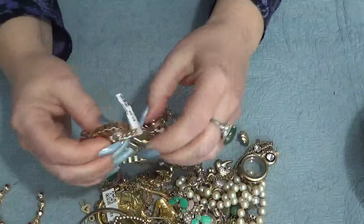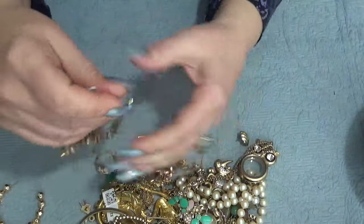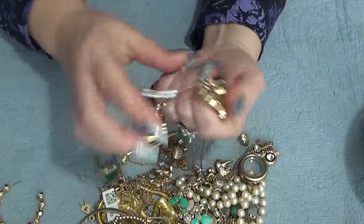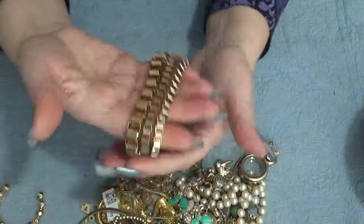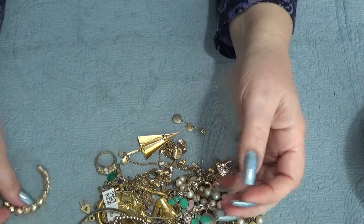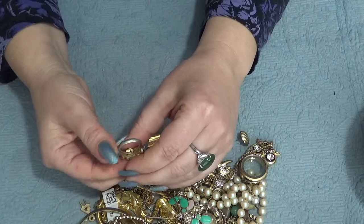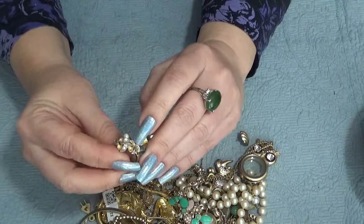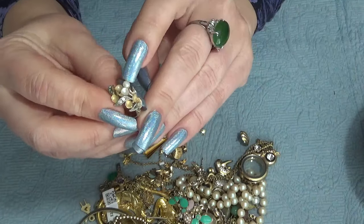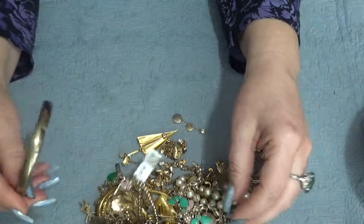This one is a bracelet, I'm thinking. Yes. That it was $3.99. Look at this. Big links on. Take this out of the way. An earring. This one is a ring. This one is Avon. But the stones are missing. The pearls are missing on this one. So this is going to go into the crafting lot.